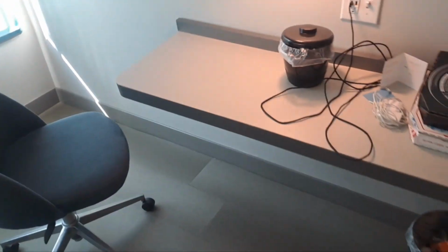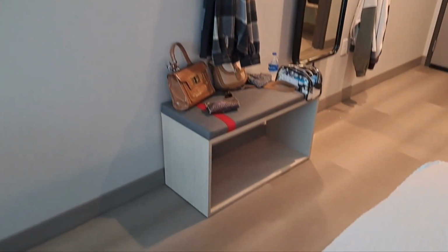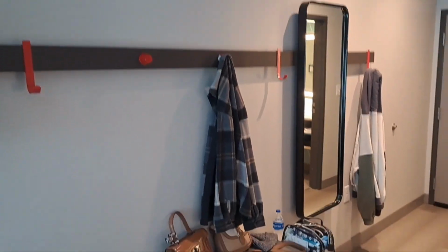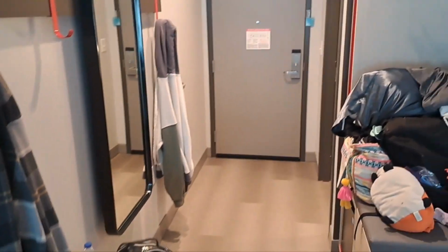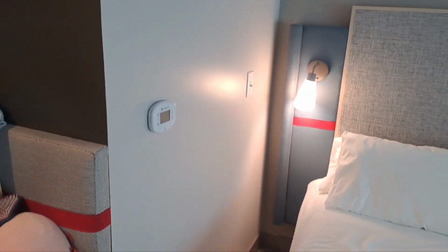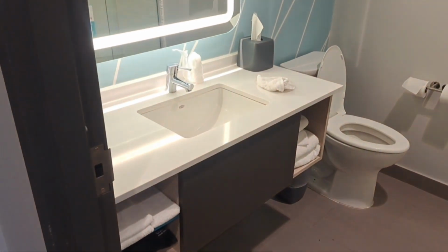It was very clean. I do like this little desk area. It was nice. And the big TV is also nice, even though we didn't use it. So another little sitting area, little coat rack here. Like I said, it's not the biggest room, but it's laid out well, and it was definitely good for us. Reasonably priced, with the more modern look.